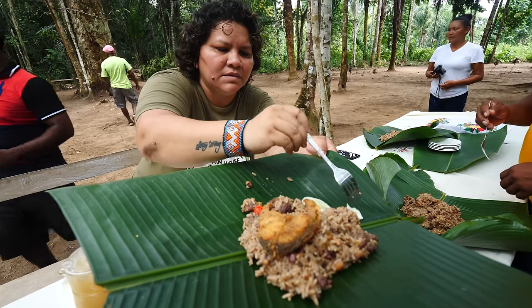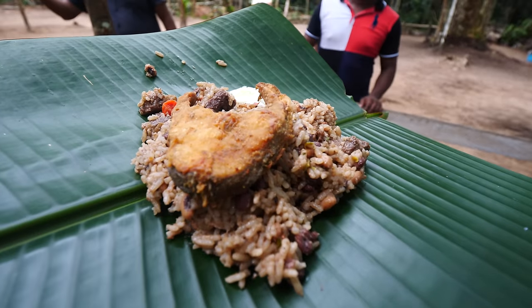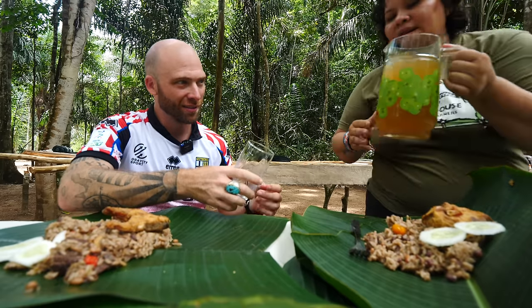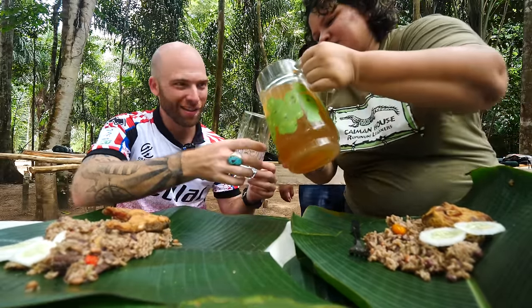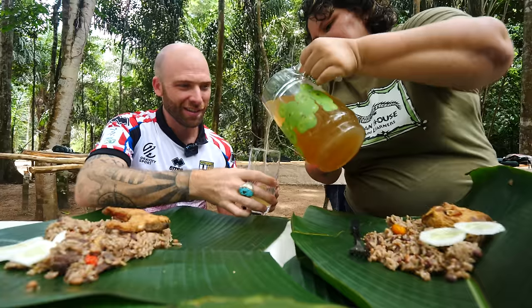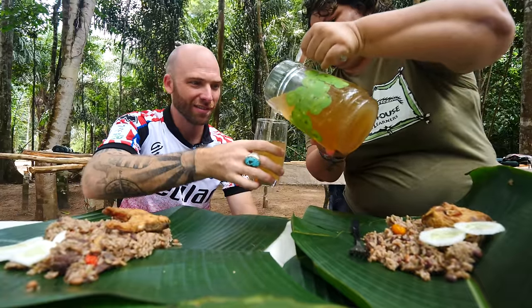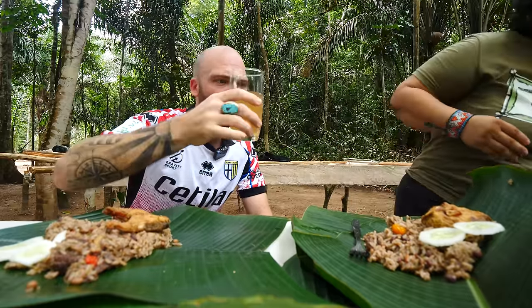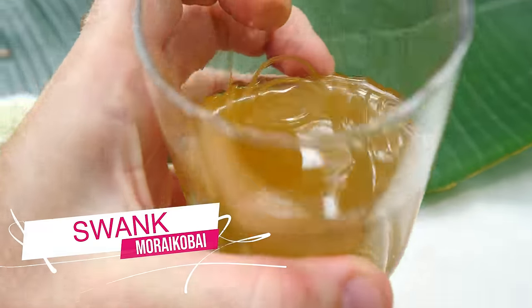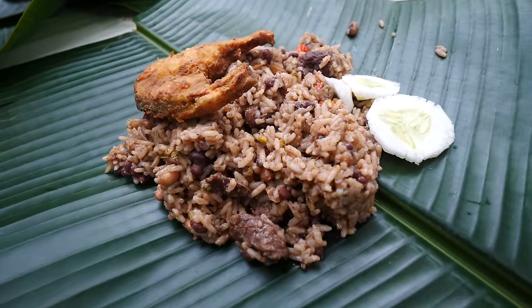Put some cucumber on the side. Okay, so we're almost ready. So what do we have there? We have some lime juice. Lime juice. So I think in Guyana, when somebody says swank, this is what they mean. Swank. Lime juice. Yes. Good for the humidity and a good way to combat the cook up. It's nice. Almost like a nice tea. Yes, I'm ready. Cook up rice.